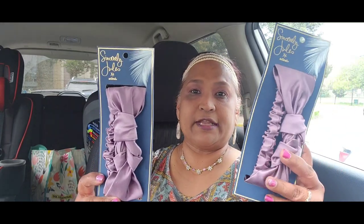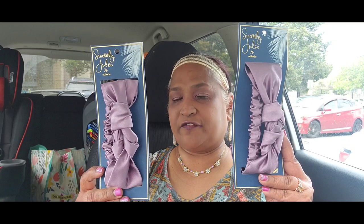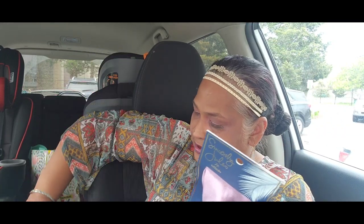Okay, I also picked up these. And these are by Sincerely Jewels. Now look at these, how amazing. Look at those, how fantastic. Of course, I got one for myself and I got one for my daughter. Fantastic. Really, really fantastic.